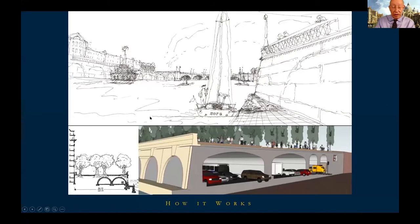Give me a 1-minute warning, please, if I need one. And sketches of what it might look like. This is the naval basin opposite where NCIS is, Navy Yard. And the idea, the great lesson from Paris, the great lesson in classic infrastructure. And by the way, classical knowledge bases are not just the orders and a little bit of urbanism. This whole business of how to meet water. Think of Lisbon. Think of Paris, think of Budapest to a certain degree, other places that have marvelous hardscape meeting of water, urban meeting of water.